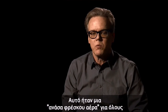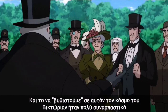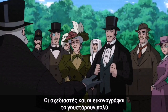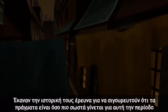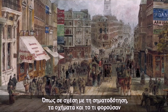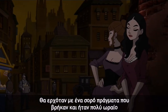This was like a real breath of fresh air for everybody. It was like, wow, something that we've never done before, just to really immerse ourselves into that Victorian world was really exciting. The design crew and the storyboard guys were super into it. They really dove into doing the historical research and making sure that things were correct as much as possible for the period. Even in terms of signage and vehicles and what people wore, they would come in with stacks of stuff that they'd found. And it was like, wow, this is really cool.